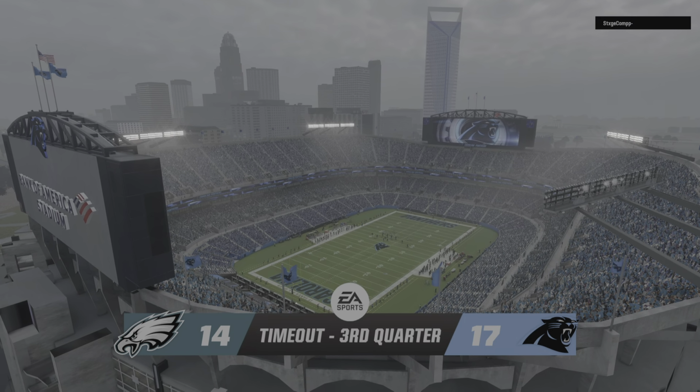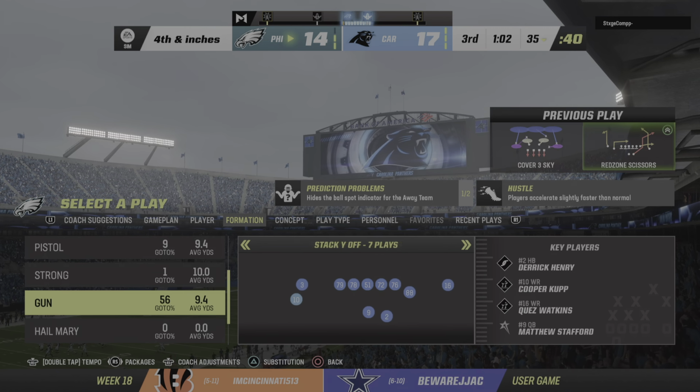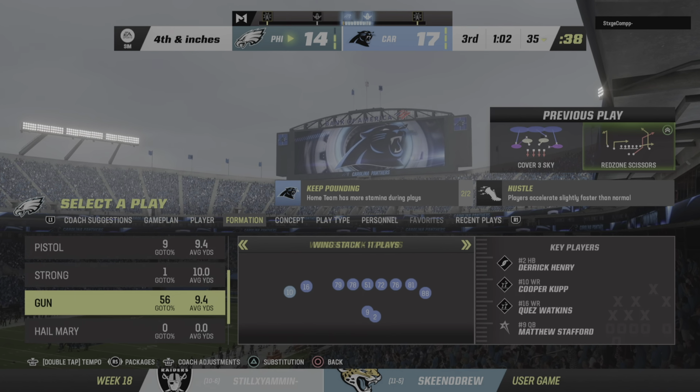Now on 4th and inches, they're going to want to talk this over. We get a timeout. It's just their first, so 2 remaining as they burn one here in this third quarter.